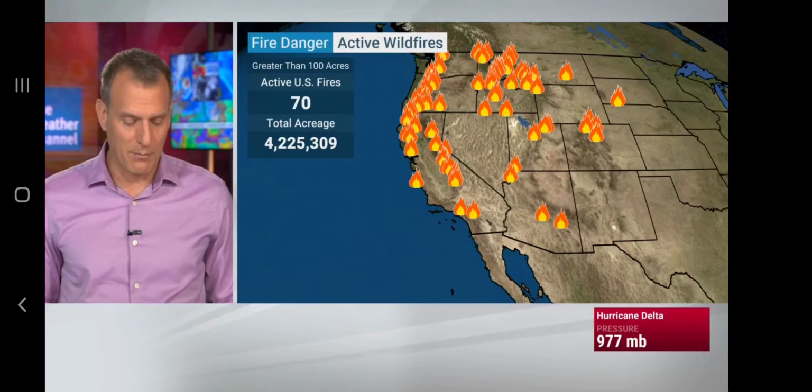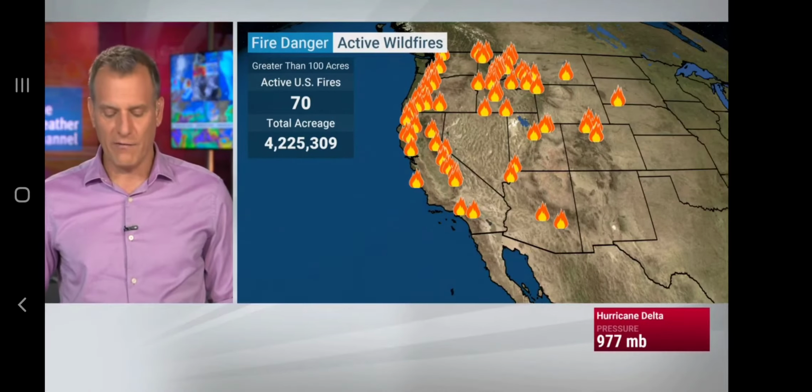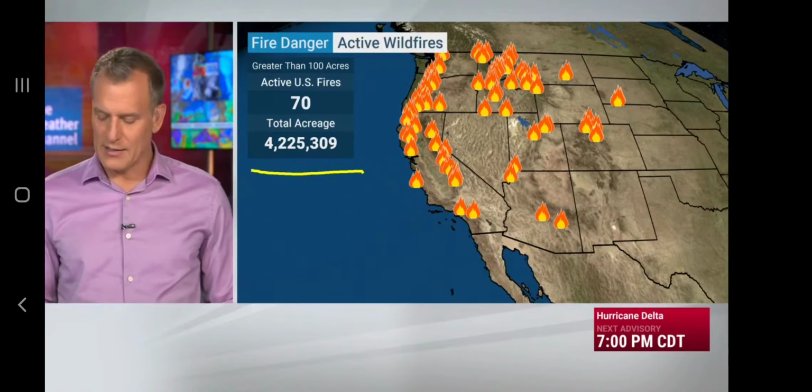You look at where all the fires are burning right now, there's really not a western state that's being missed at this point. 70 active fires that are more than 100 acres. Total acreage burned now is 4.2 million acres, a devastating number for sure, and it just continues. And did you know that wildfires can actually make their own weather? And over the past few months, we've seen them create fire nados or fire whirls, as they're called. Jim Cantore shows us how climate change is making these rare occurrences happen more frequently.